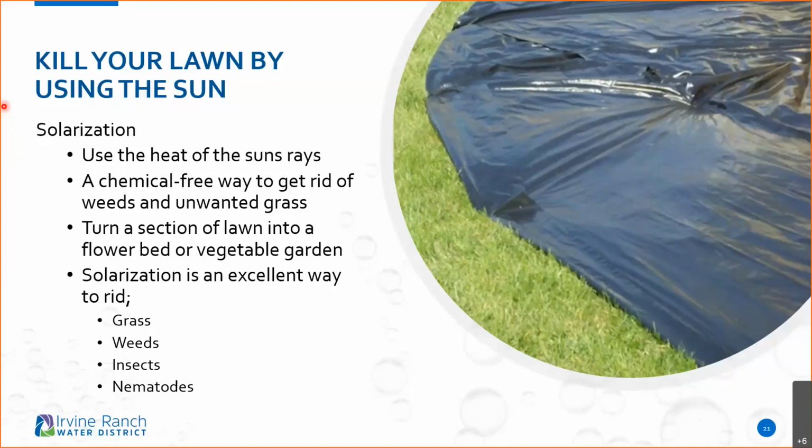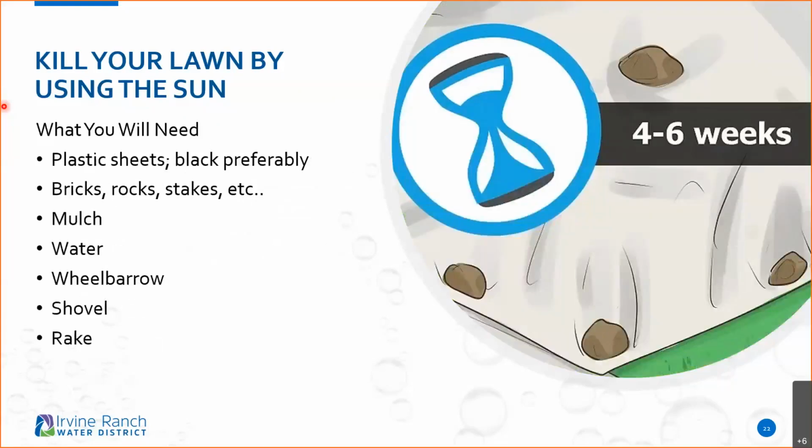Not only do we want to get rid of that grass and stuff, but we also want to improve our soils. I think later on I'm going to be talking a little bit about building your soils and things that we can do to make the soil better for our planting areas. The one thing about killing your lawn with the sun is that it has to be sunny and hot.